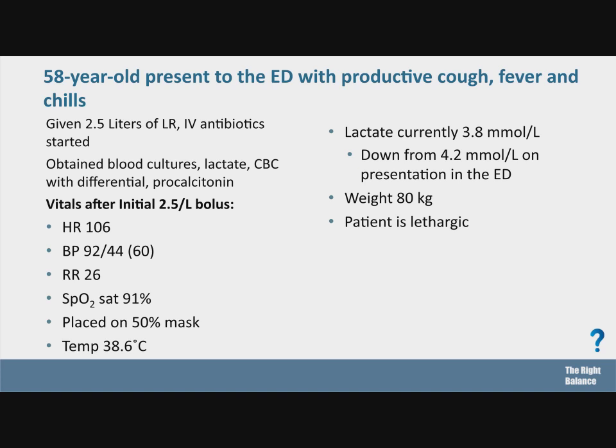So right away in my head, I'm thinking this could be sepsis, likely from pneumonia, and just as an FYI, pneumonia is the most common source of infection that we see in hospitals. The patient's given 2.5 liters of lactated ringers. IV antibiotics are started. Before we start the antibiotics, we got blood cultures, a lactate, a CBC with a differential, and a procalcitonin level.